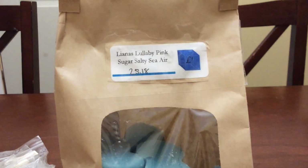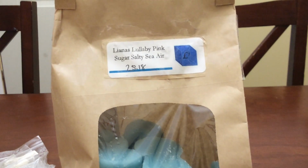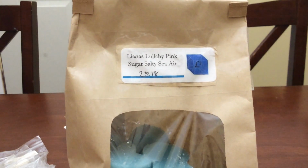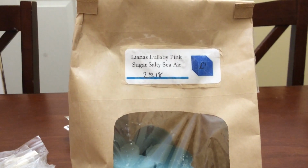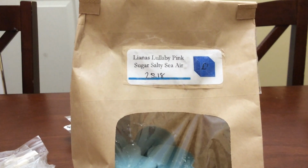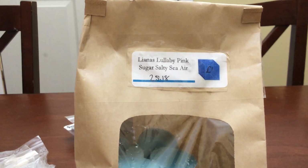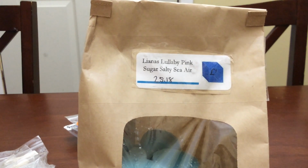Then I did some Liana's Lullaby Pink Sugar Salty Sea Air in the bedroom. I love this. This was a custom doggy bag I did back around the first of the year. She's got custom doggy bags open again. I was so tempted to break my ban and buy some Beach Daisies, but I said, well, I'm not going to really be in the mood for Beach Daisies till next year, so hopefully she'll do custom doggy bags again. I think these were from December or January, because I received them in February, so I'm hoping that she'll do it again around the first of the year.